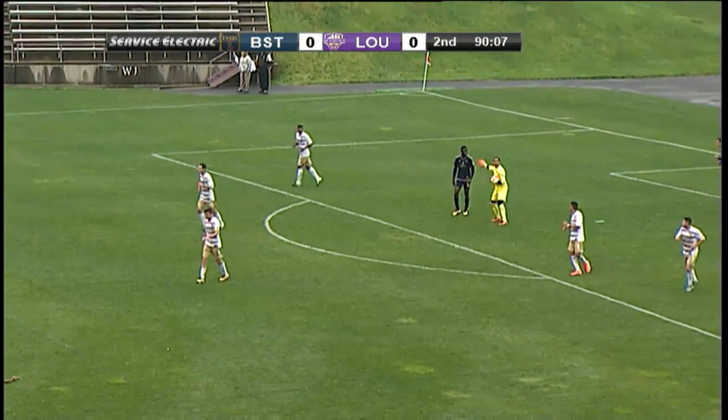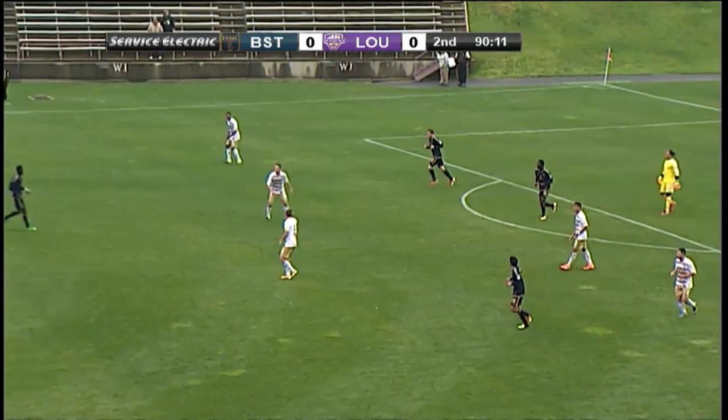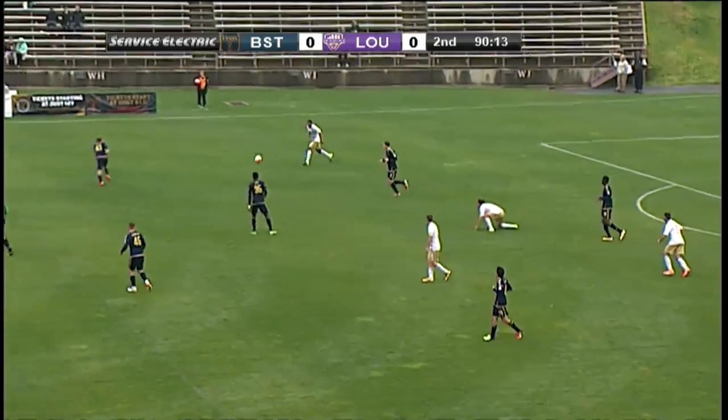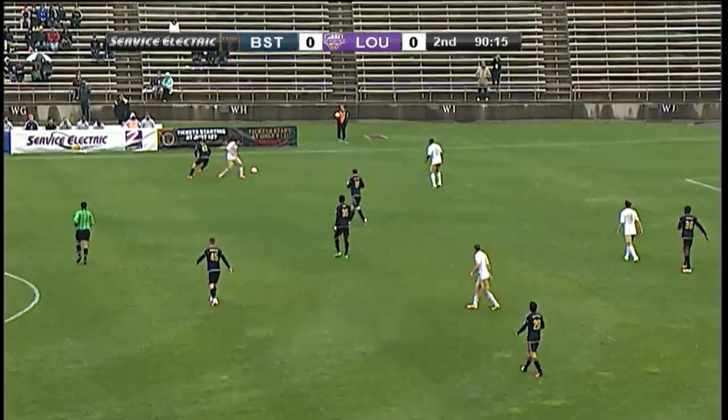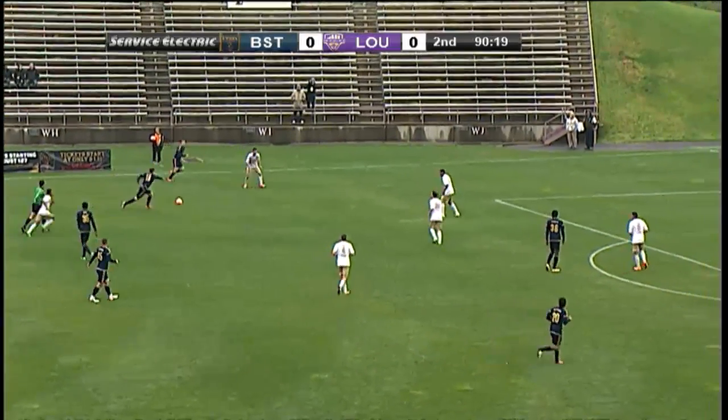I'm sure Lucchini's gonna want that one back. Missimo slips him a good ball in. Just kind of pushed it. You gotta bend that, hit that ball hard across the box. Give yourself an opportunity. 2 minutes of stoppage time.